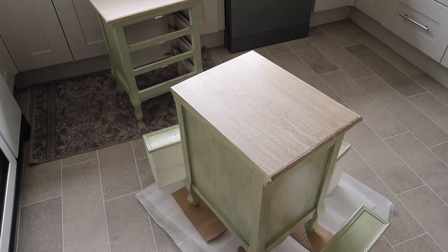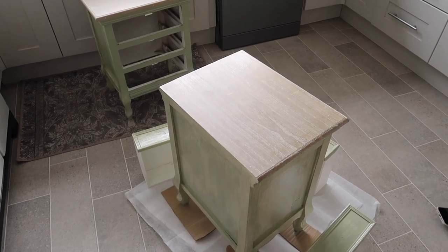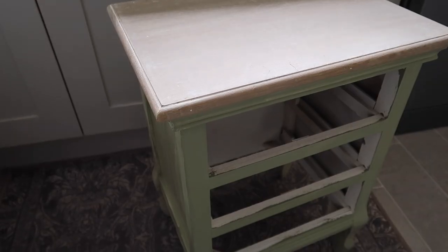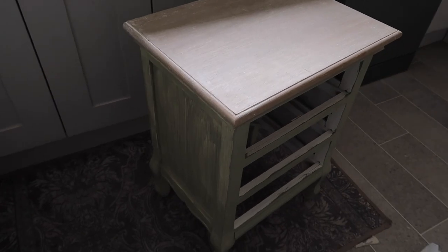Everything has now had a coat of paint, so I need to wait 2 to 4 hours. Well, it should be 4 hours really before you reapply. We're going to leave these and then reapply when it's all dry. I'm actually loving the colour. It looks so, so nice with the wood as well. It's really nice, so I'm very, very happy with that.